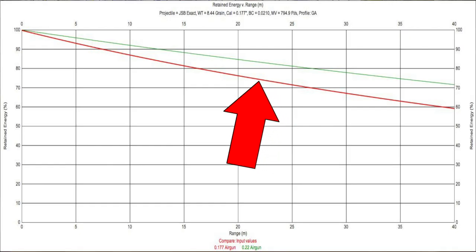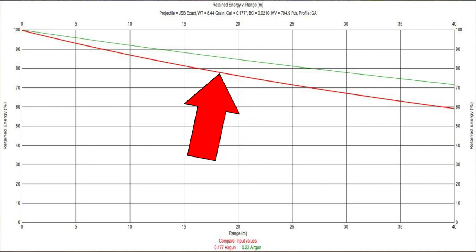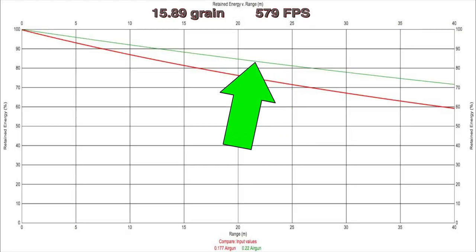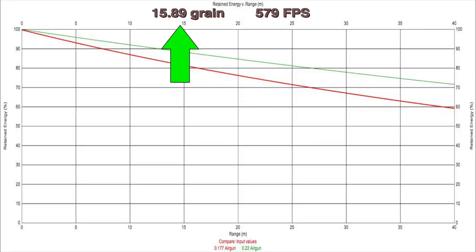In this example, an average .177 pellet weighs in at 8.44 grains and will leave the barrel at, say, 795 feet per second, resulting in a measured power of 11.84 foot-pound, which is a fair power figure for a sub-12 foot-pound rifle. By direct comparison, an average weight .22 pellet would be 15.89 grains.